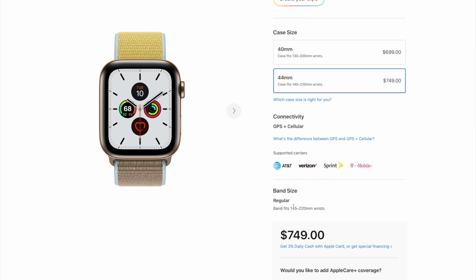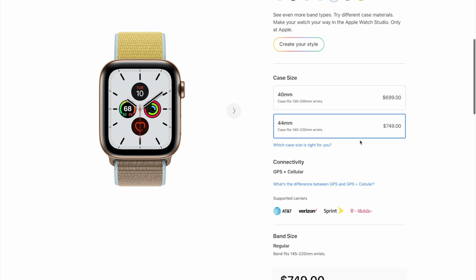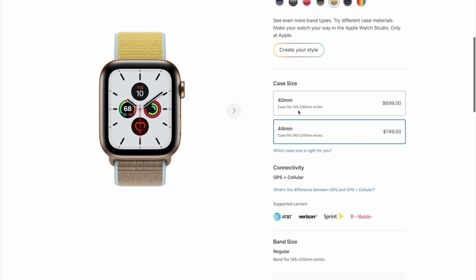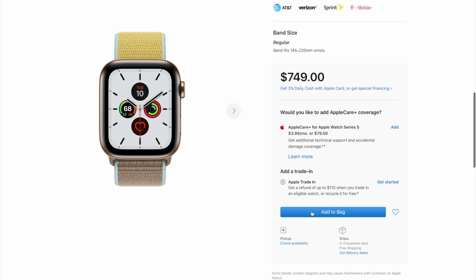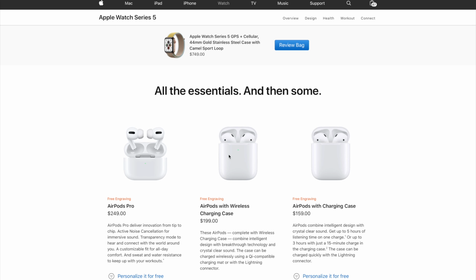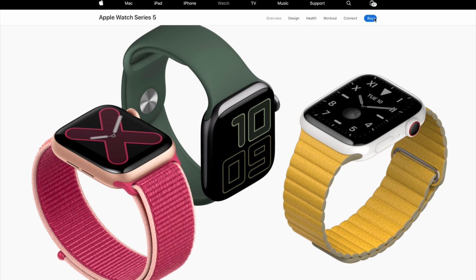So we get the 44 millimeter for this one, but wait, this is the maxed out version, right? Because this one comes with cellular, does it? GPS plus cellular, yeah, so this is the maxed out version. This is what I should get. This is $749. I don't care about the band. And we just need the different kinds of colors it has. Let me just check what kind of colors it has. I go over here to Series 5 again. And I go over here to buy.